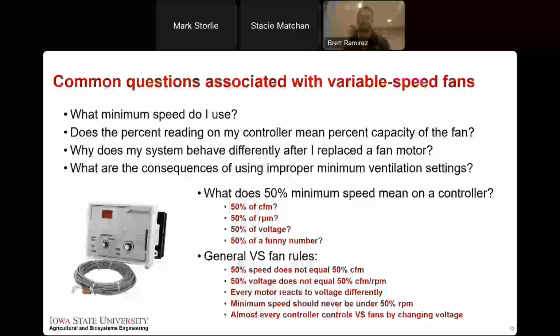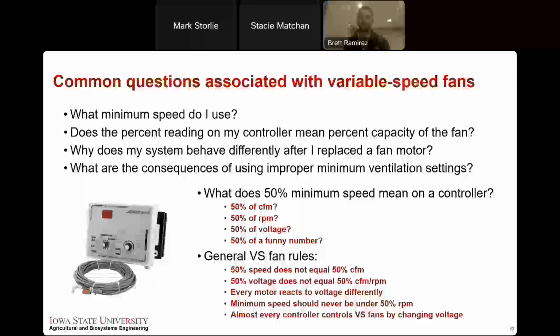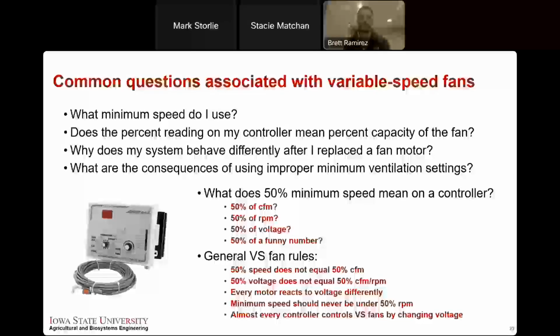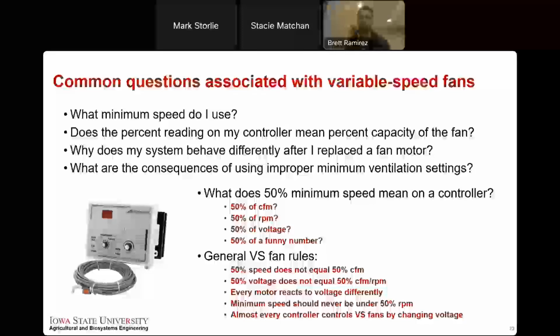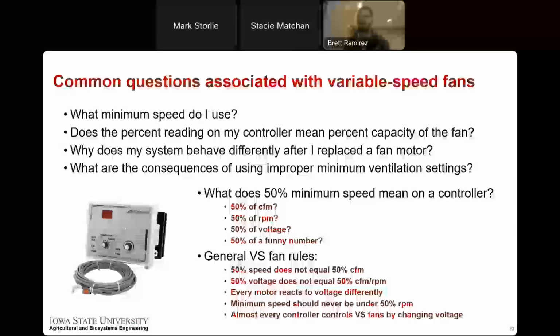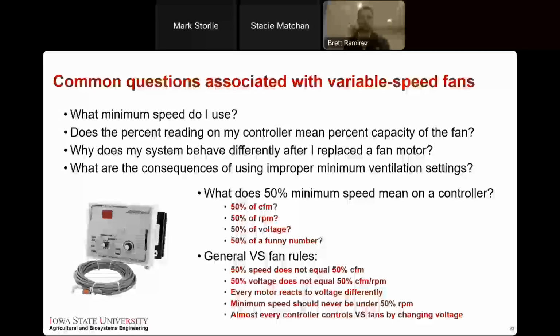So, trivia question for the evening: what does 50% speed mean on a controller? Is it 50% of CFM, RPM, voltage, or just a funny number? I'll say in most cases it is most likely just a funny number, and it has no real indication to any of those three. That's where it becomes more important to look at what that means for a particular controller, what the motor curve associated with that is, and what the fan performance looks like. Typically what I recommend is that 50% speed does not equal 50% CFM.